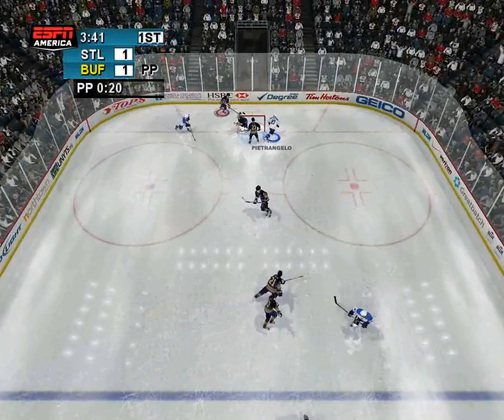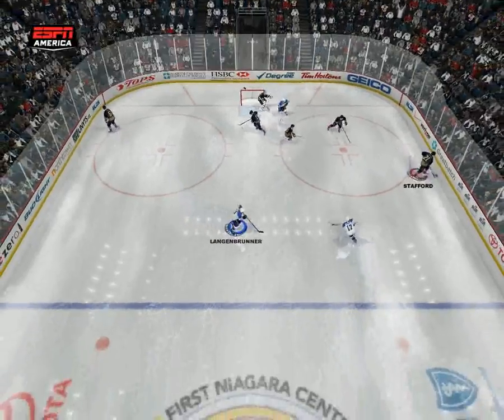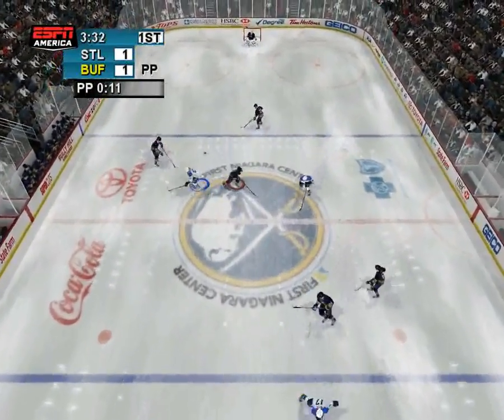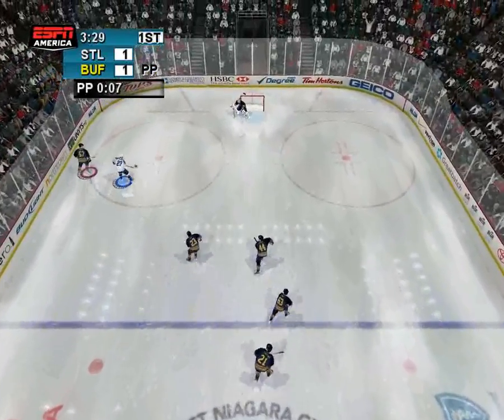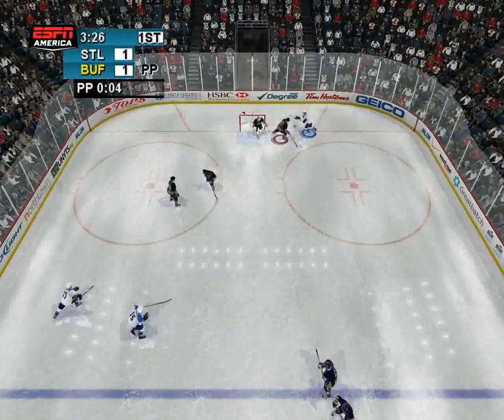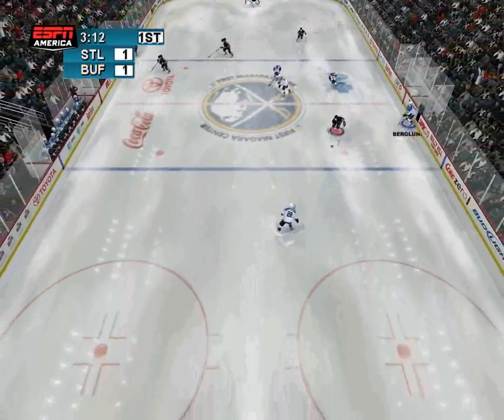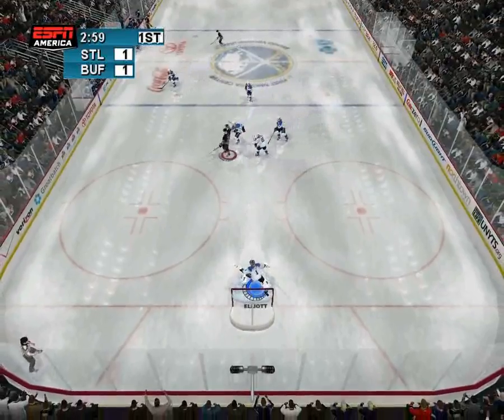Langenbrunner gets the shot off. Sequeira jumps on the loose puck. Stafford has it. Scooped up by St. Louis. Fires! Stafford. Berglund is back on the ice, meaning we're back to five-a-side hockey.